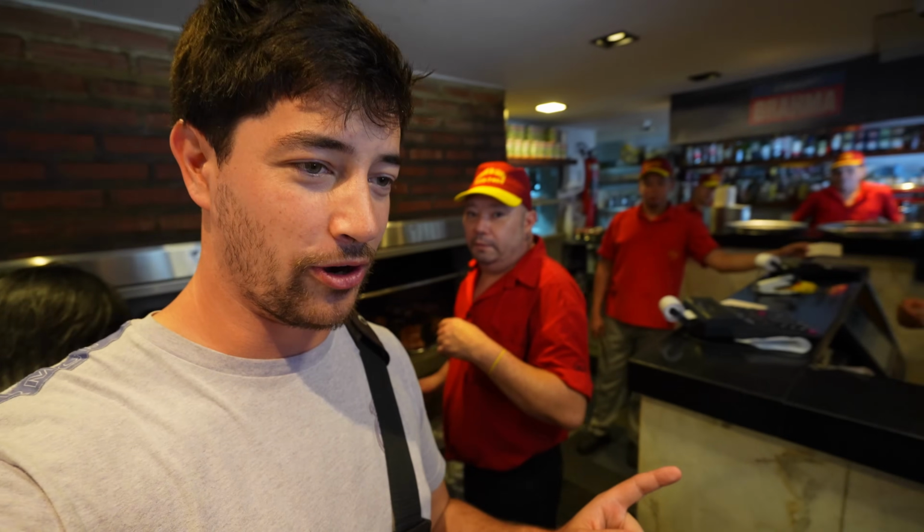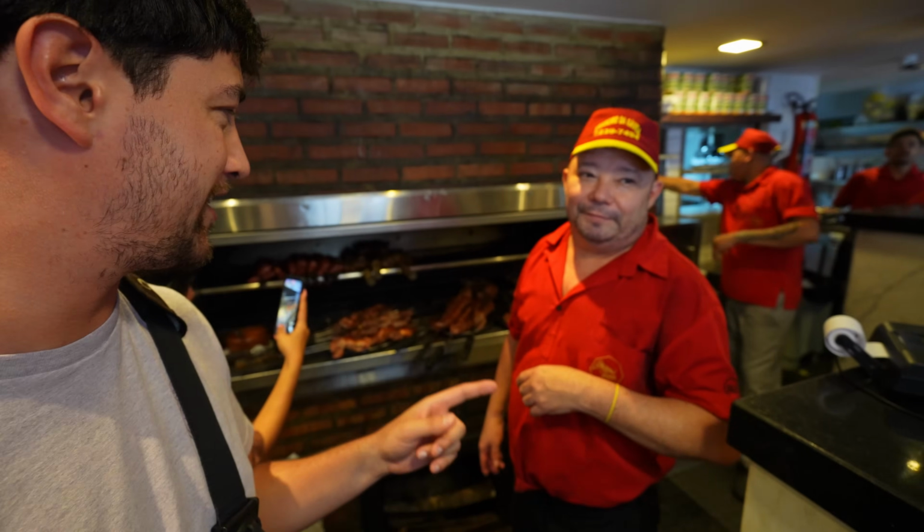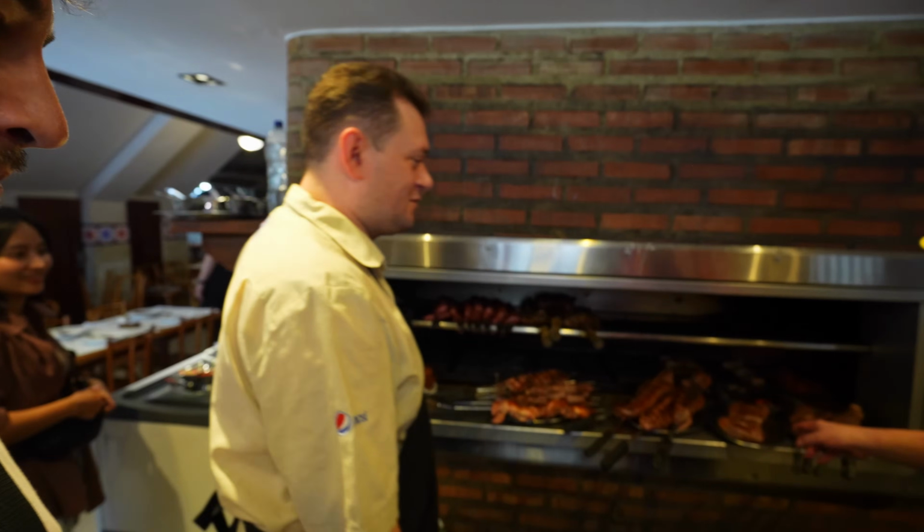So they got the grill going, all on charcoal, and we're gonna order up a couple different cuts of meat. They've got the picanha here, the most famous. We're gonna try the flank steak, and I want to try some sausage too. These guys are awesome.